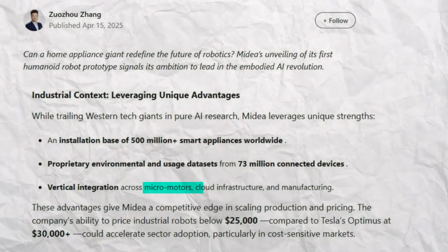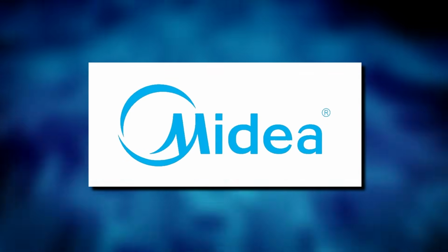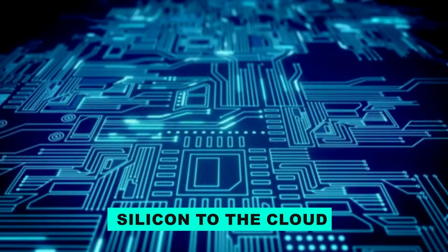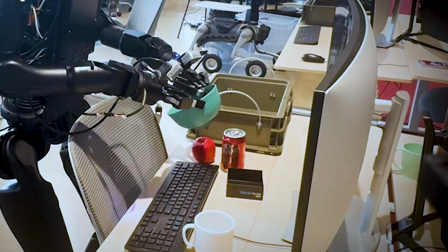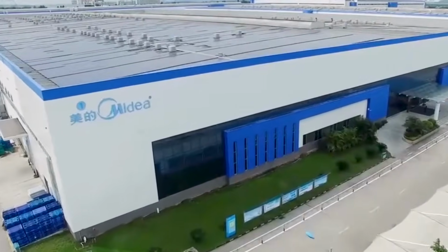actual domestic conditions. And because Midea builds its own micromotors, sensors, and cloud infrastructure, Meila's system architecture is vertically integrated from the silicon to the cloud. That means tighter motor control latency, optimized energy usage, and onboard AI modules tailored for high-frequency interaction with appliances, many of which are already Midea branded.